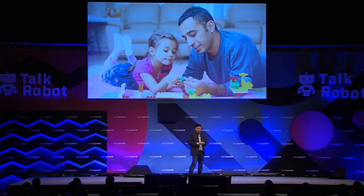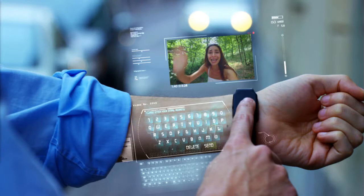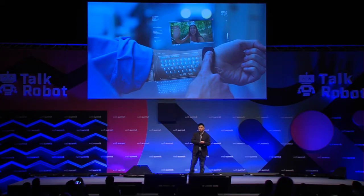This is a good example. I want to be able to see a virtual image of my child sitting next to me, and we can interact with an object with our own hands. I want to be able to look at more intuitive user interfaces, user interfaces that I can touch, that I can feel, that I can overlay on top of real-world objects, such as my hands or other objects.